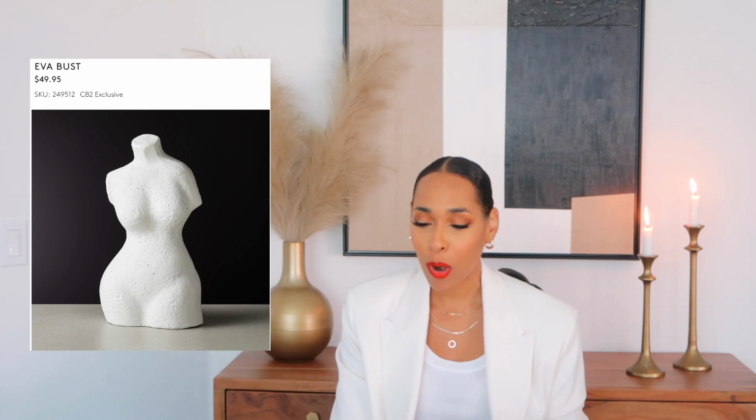Okay, next item. When I saw this, I thought, oh, that's really beautiful, but I feel like you can get it cheaper on Amazon, maybe Etsy. And then I looked at the dimensions of it. I'm like, whoa, back it up. We need to talk about this. So this is the Eva Bust. It's priced at $49.95, and it is gorgeous.